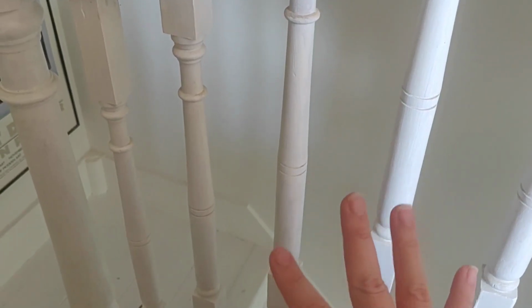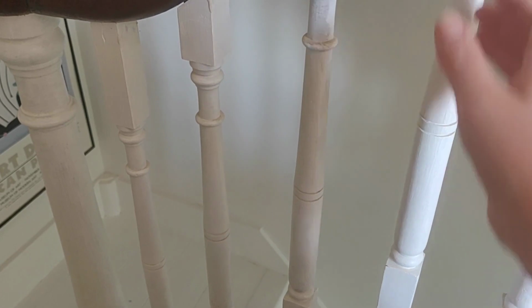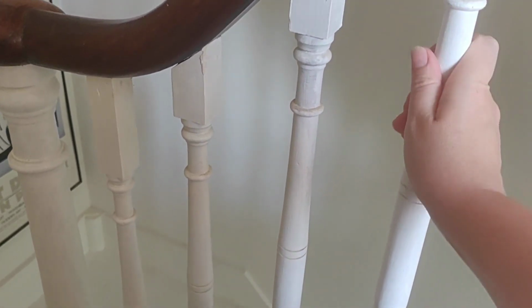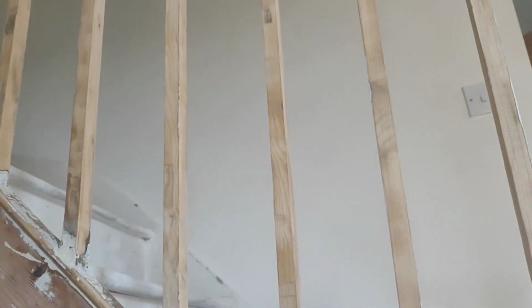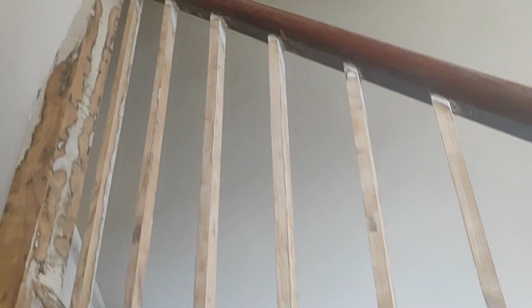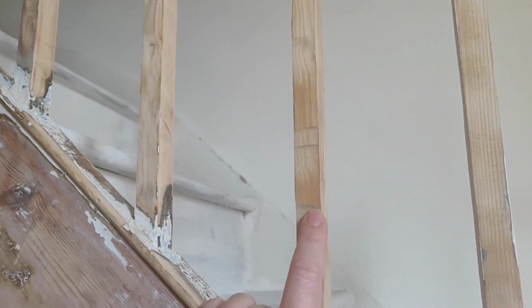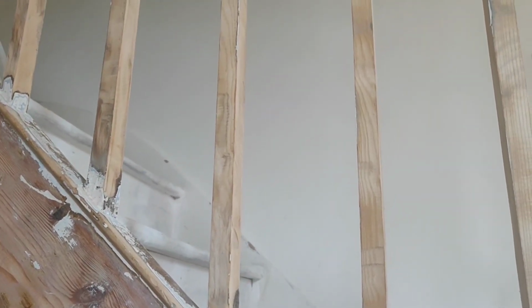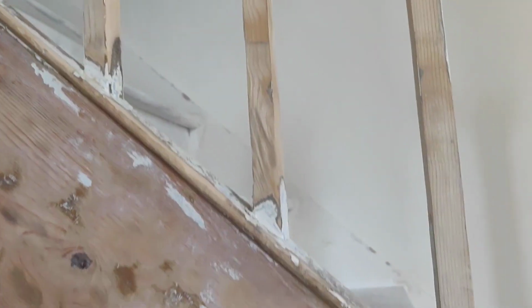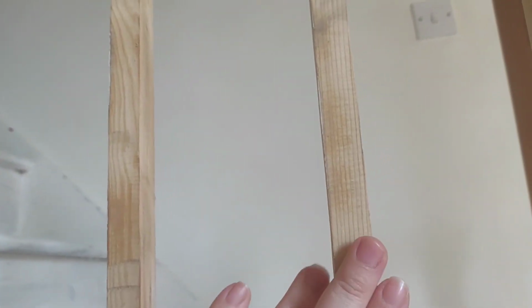Now, some might say that the more ornate spindles are the original Victorian ones, but these had the paint stripped from them, and it just looked too new, the pine. In addition, these are really old-fashioned, and a joiner that we know who came round to quote for something said that nowadays you wouldn't be able to have these in a house. They're too thin. I don't know if dangerous is the word, but from a building regs perspective, they wouldn't do those now. So we think these are actually the originals.